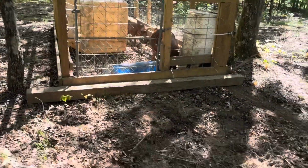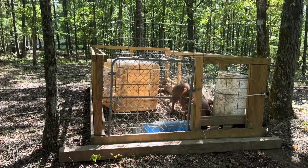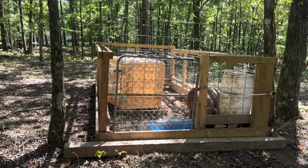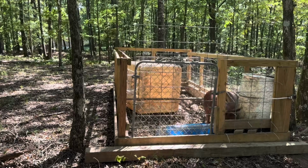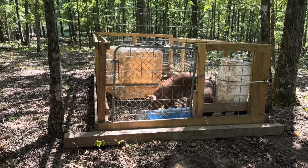Okay, as you can see, I moved them from here to there. I'm just moving them the length of the pen. I'm not trying to move them a long distance. They literally move 16 to 20 feet every time, and that's it. So these two live skid steer pigs are cleaning up my woods, and all it's costing me is just a few minutes every other day right now.